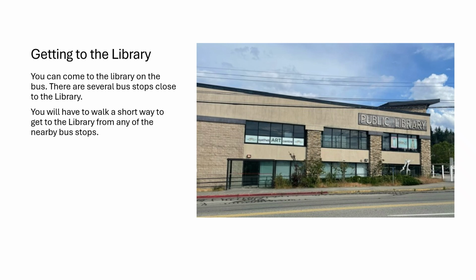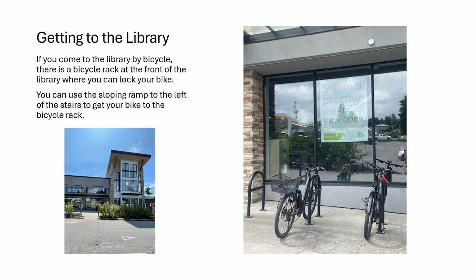Getting to the library. You can come to the library on the bus. There are several bus stops close to the library. You will have to walk a short way to get to the library from any of the nearby bus stops. Getting to the library. If you come to the library by bicycle, there is a bicycle rack at the front of the library where you can lock your bike. You can use the sloping ramp to the left of the stairs to get your bike to the bicycle rack.